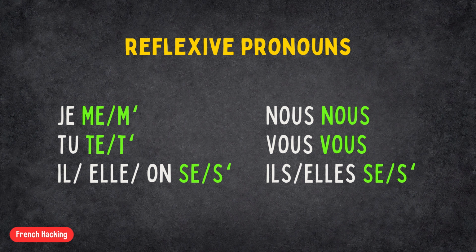Me for je, te for tu, se for il, elle, on, nous for nous, vous for vous, se for ils, elles. Remember, if the infinitive verb starts with a vowel or a mute H, you need to contract the pronouns for je, tu, il, elle, on, and ils, elles to become m apostrophe, t apostrophe, and s apostrophe.